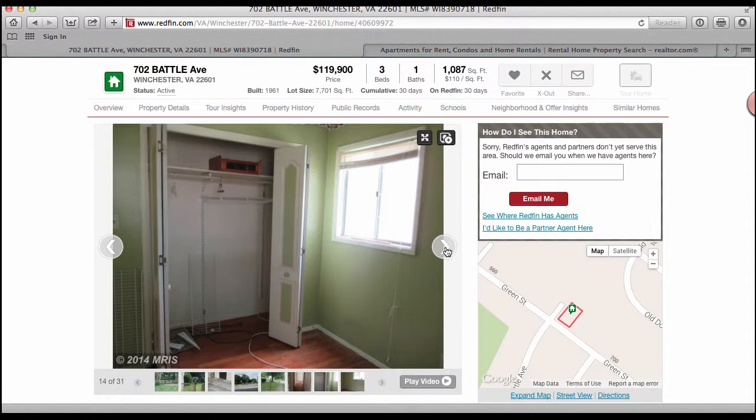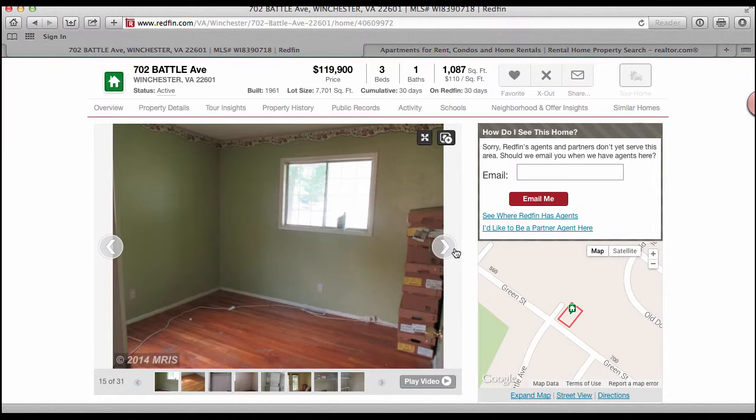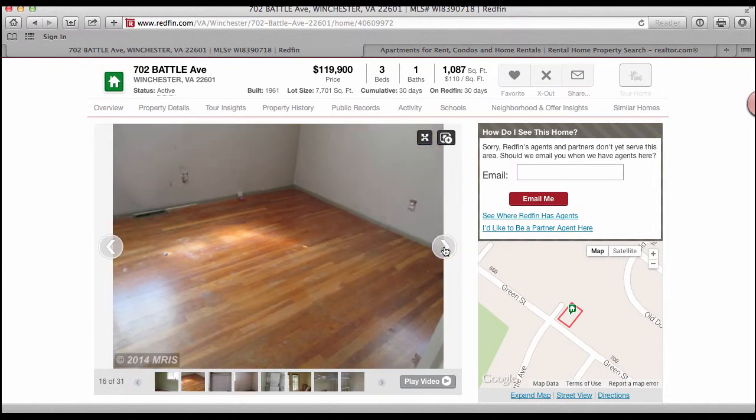We've got a nice big closet. Actually, the green color isn't that bad. I don't really like it on the doors, but on the walls it's not too bad. Same thing, nice, decent size room. The floors look a little scuffed, but you clean them up and you might get away with not having to resand them. If not, you could go down and resand them.